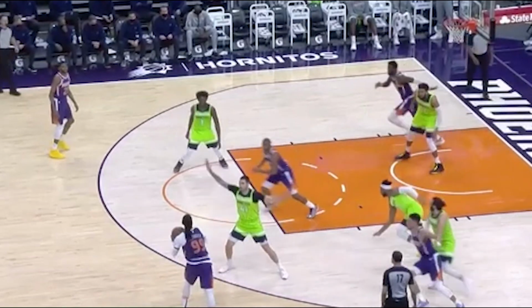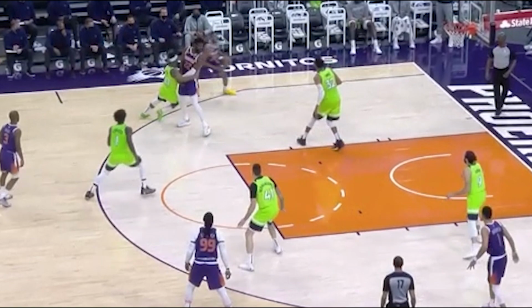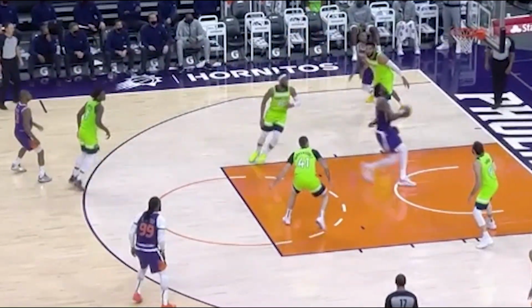Chris Paul dashes to the top of the key. Anthony Edwards comes over to cover Paul. Paul passes it to Bridges, who then gets screened by Ayton. Bridges drives and is able to pass it off to Ayton for the dunk.